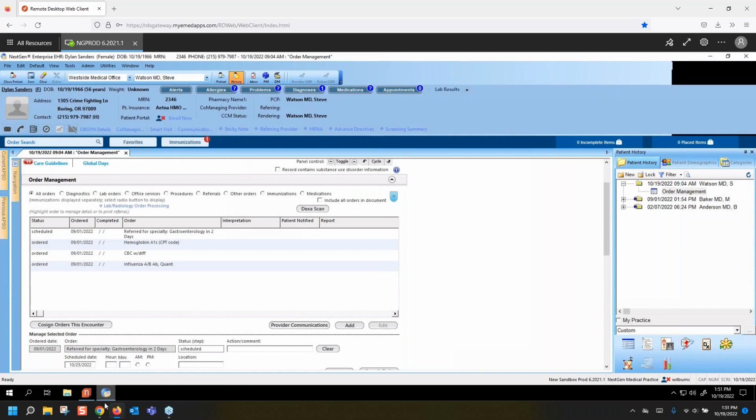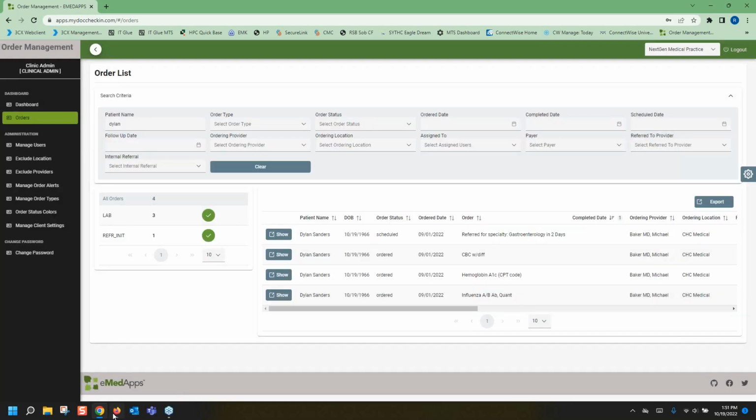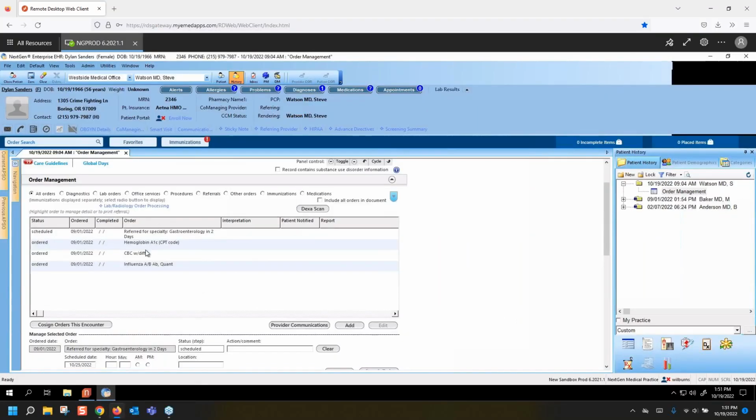All righty. Do any of the fields map to the order module? Not technically, but a lot of the order management fields are mapped to the order module. If you place an order through the order module, it writes to order management. And order management is really the hub of information, because much of your care guidelines and NextGen functionality, believe it or not, runs off of order management.